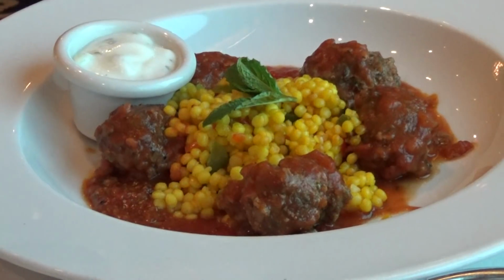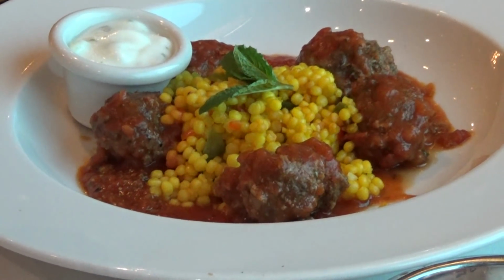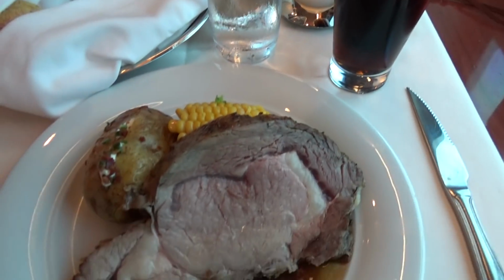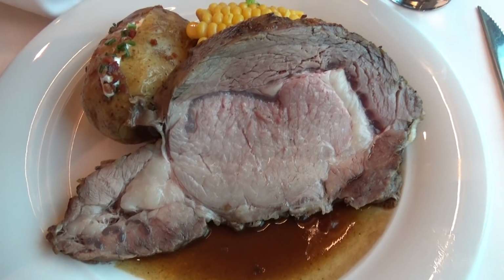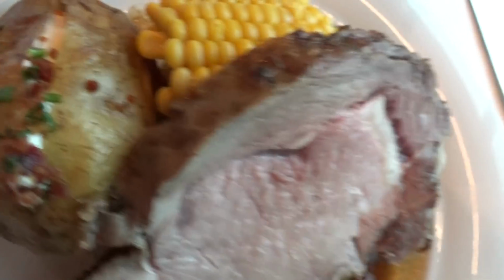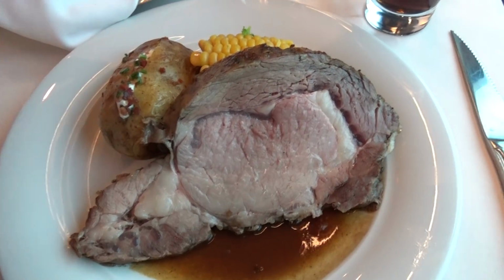So Molly got the Greek meatballs, which is a very, very different dish for them to be serving on a cruise ship. So I give points for originality there. I went for the tried and true prime rib. Can't beat that big, healthy looking slice. Real thick too. It's a big portion. Probably not gonna finish that.